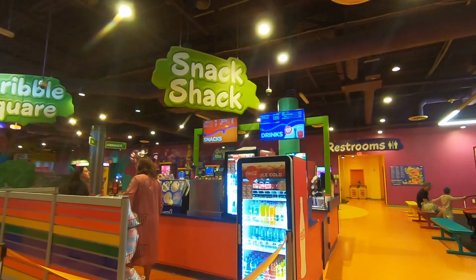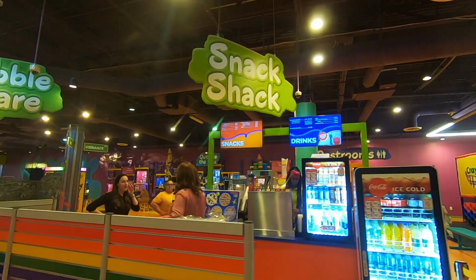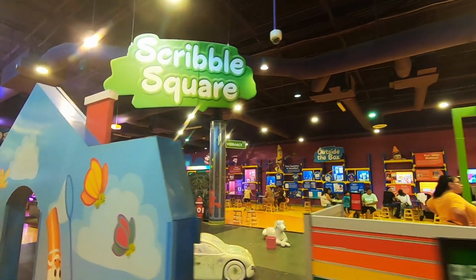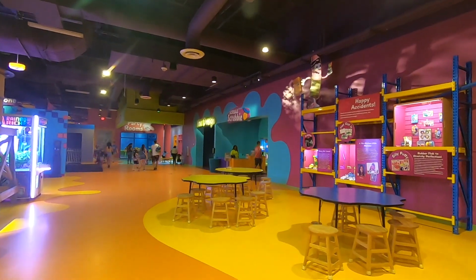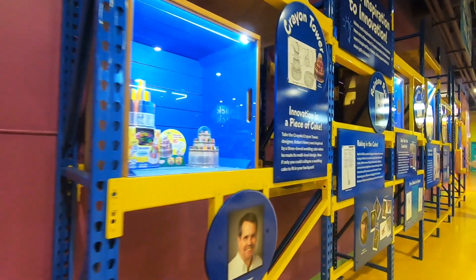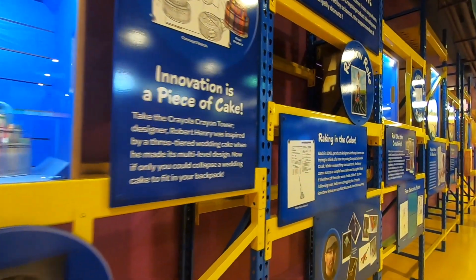The snack shack is right here too. There are 2 places to eat and drink within Crayola Experience. There's also Café Crayola, which we'll be eating at in a few. On the back wall is Think Outside the Box, which shares stories of how different Crayola products came to be.